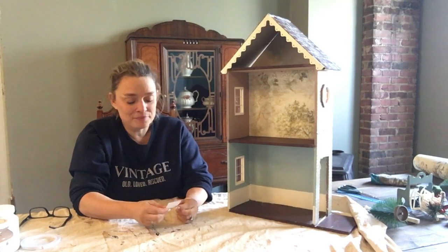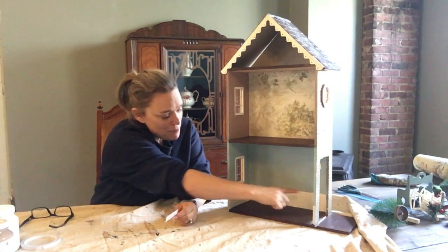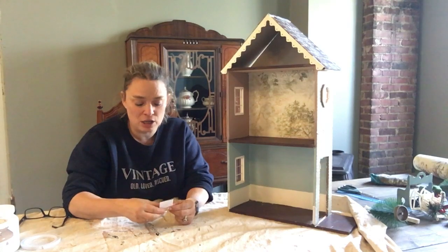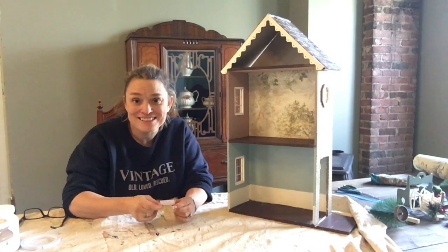So I'm off now to make a tiny little picture frame, and I'm also going to make a chair rail for my chair rail here. I'm just going to get a small piece of wood and paint it white so I have my little chair rail. So I'm going to get going and try and find the smallest piece of wood I can find.